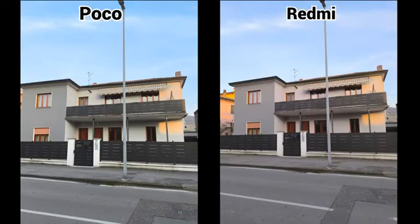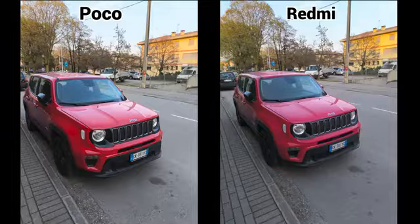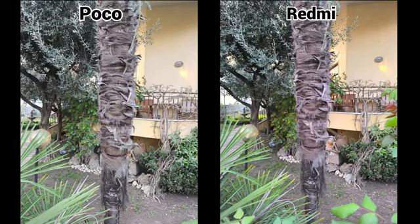And I can see how some people would prefer these results. They're basically straight up ready for social media.